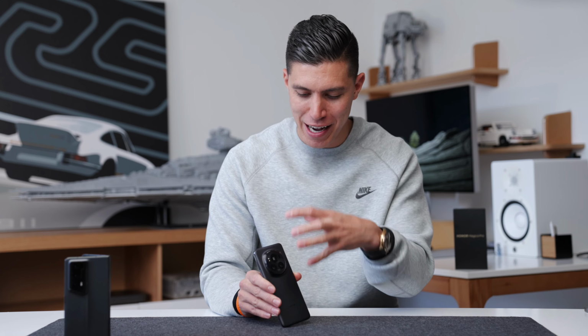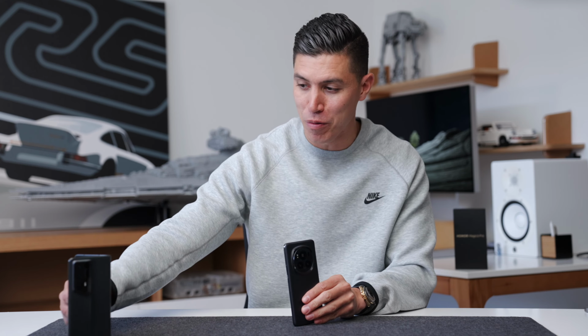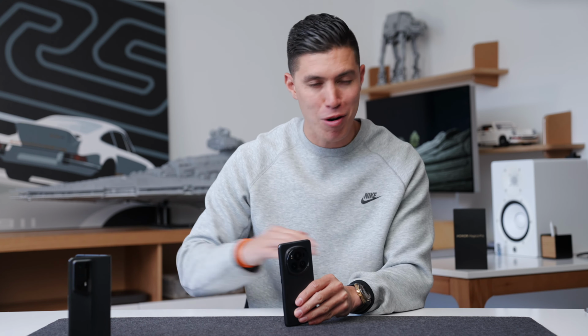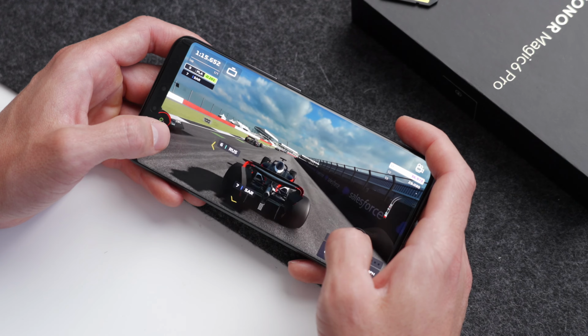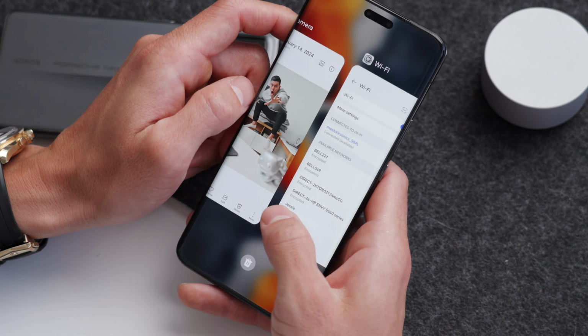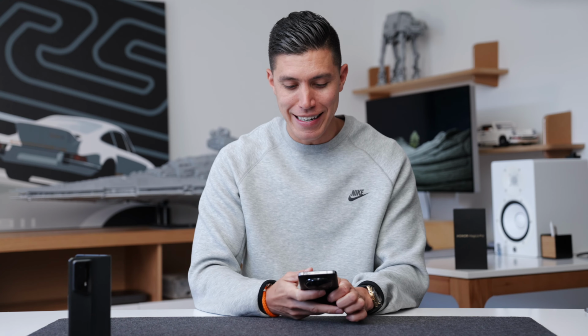Before we get to the actual camera system, the rest of the internals: unlike the Porsche Design phone, which has last year's chipset, this is rocking the Snapdragon 8 Gen 3 platform. So performance is very much flagship. Everything that I've thrown at this device, whether it's hardcore gaming, switching between social media, or scrolling, has been fine. I navigated getting to Barcelona with this. I'm actually visiting my parents in Nice after this, and this is the main phone I'm using for the trip. It's been absolutely stellar.